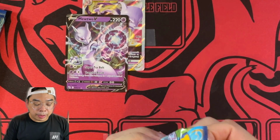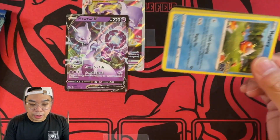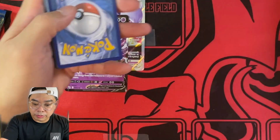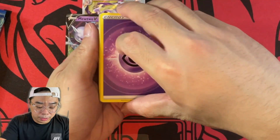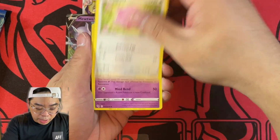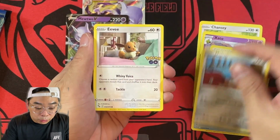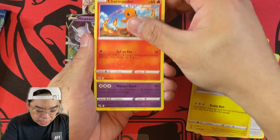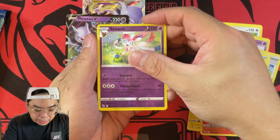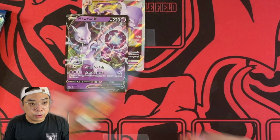So, continues, but in English, when you pull V and V-Star, I should actually be really grateful, because I remember Arceus V-Star being really difficult to pull back in Brilliant Star. So we should be grateful that we pulled two already, I guess. Pikachus, Charmander, a Sylveon, and then an Articuno here. Nothing to show for.